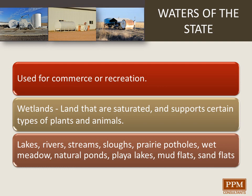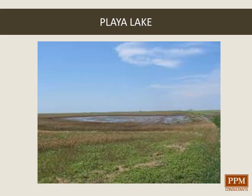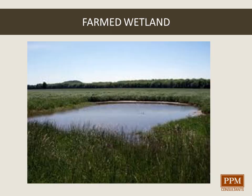And it's hard not to go somewhere, certainly in Louisiana, where you're not very close to a water of the state. Now, let's show you a couple examples on farms: a low area, a playa lake. Here's a picture of what one looks like. Here's something you see for irrigation purposes or for habitat purposes, where you farm right up to the pothole, if you will, on the farm or the pond. And those are certainly waters of the state. So here's a picture of that.